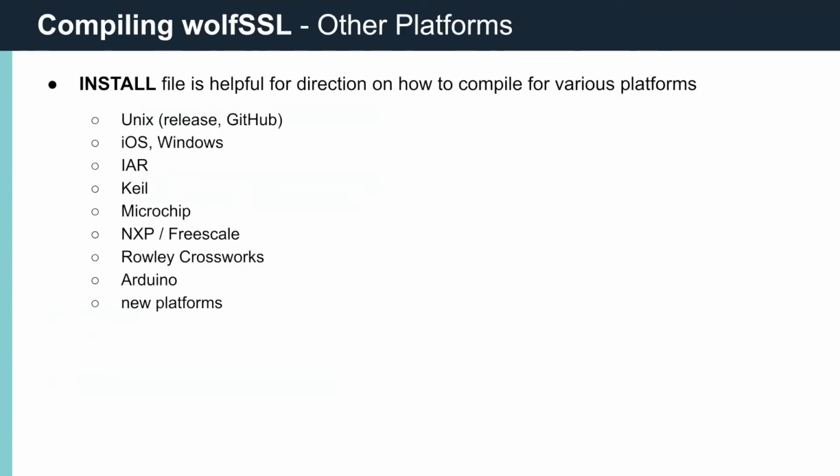And then there is an INSTALL file located in the root of the wolfSSL package. This includes some instructions for pointing you in the right direction on compiling for some specific platforms. So for example, if you're looking to compile with IAR or a Microchip or Freescale NXP platform, it would be helpful to take a look at the instructions located here.